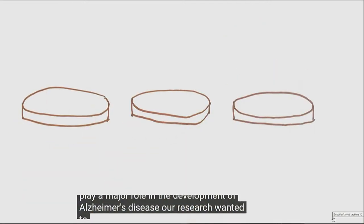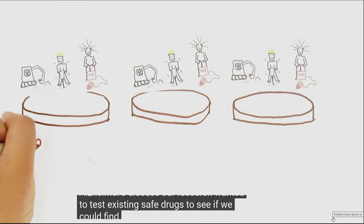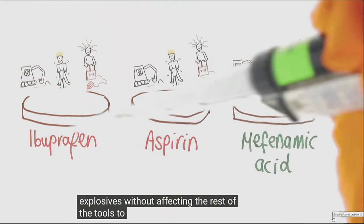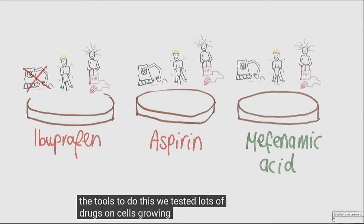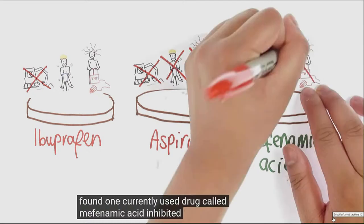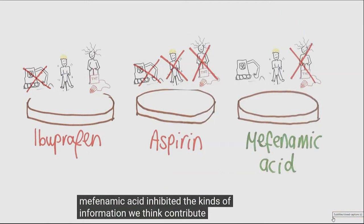Our research wanted to test existing safe drugs to see if we could find one which could diffuse the explosives without affecting the rest of the tools. To do this, we tested lots of drugs on cells growing in a dish and found one currently used drug called methylamic acid that inhibited the kinds of inflammation we think contribute to Alzheimer's disease.